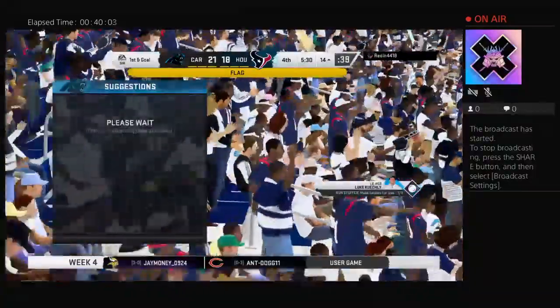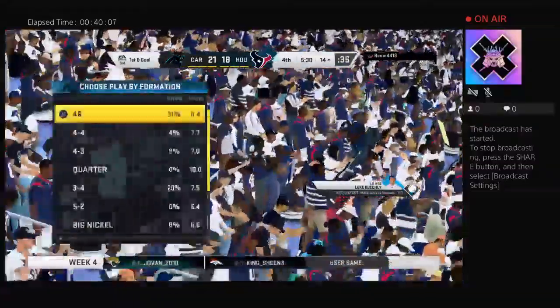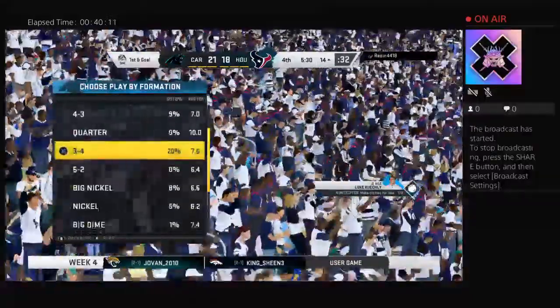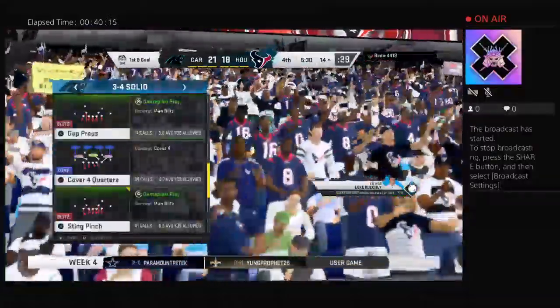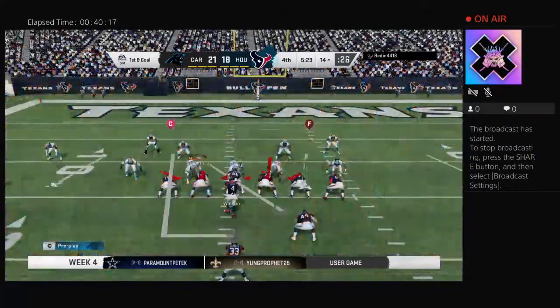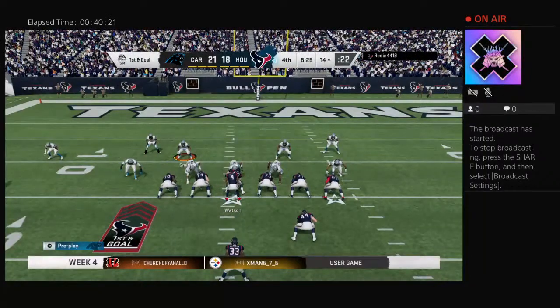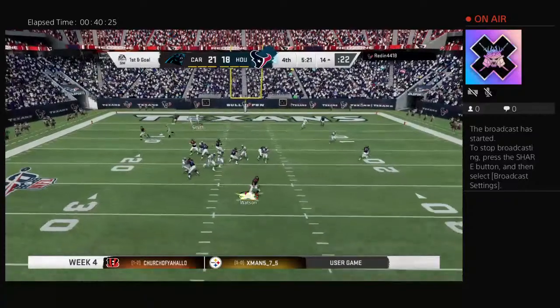Now, hold on here. We do have a flag down. So let's see what this is about. A terrible spot for a holding call as they'll try again, but now from further back on first and goal. To the air yet again, Watson.